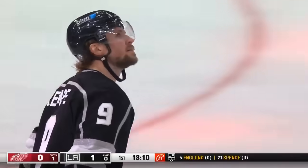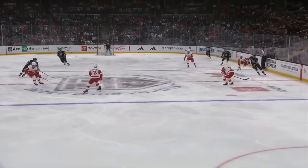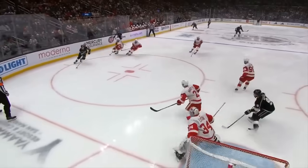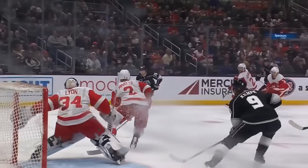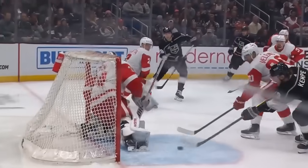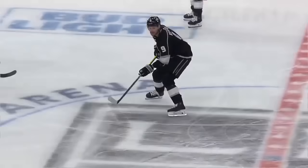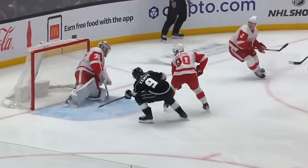1-0 LA. All the way into the zone. Everyone comes at the same pace. And when they enter the zone, things happen quickly. Look at the spread out factor. And Kempe goes to the net. Watch this. Simple thing with his stick on the ice. Give the passer a target, and he's right there. But that's because of the free-flowing movement of that line way back in the King zone.